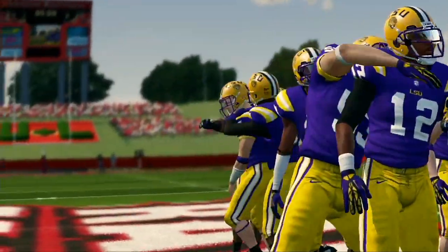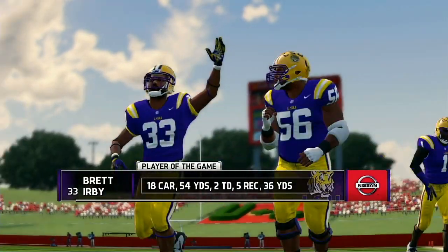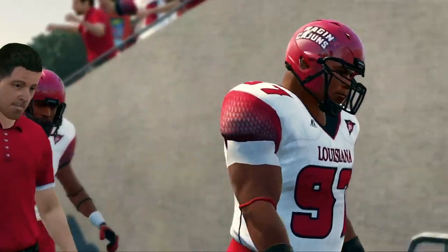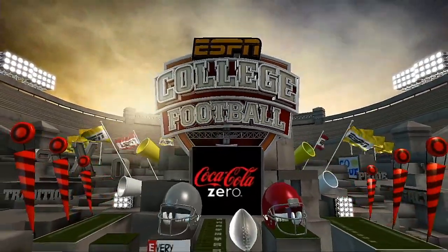So that's going to do it. Our final score in this one, 24-7, Tigers, over the Ragin' Cajuns. That does it for this edition of NCAA Football 14. For Kirk Herbstreit, I'm Brad Nessler saying so long.